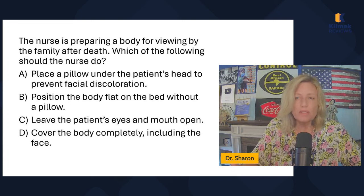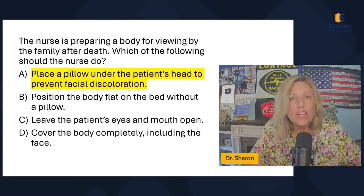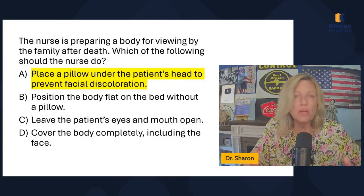So how do we want to position the patient? Do we want to keep the head up a little bit, or do we want to keep it flat? We want to keep the head up a little bit. I know you've heard of the word rigor, R-I-G-O-R, rigor mortis. Rigor mortis is when the body becomes hard and you can no longer really bend arms or do anything. I don't know how long that takes. I'm not a medical examiner, but it takes a certain number of hours for that to happen.